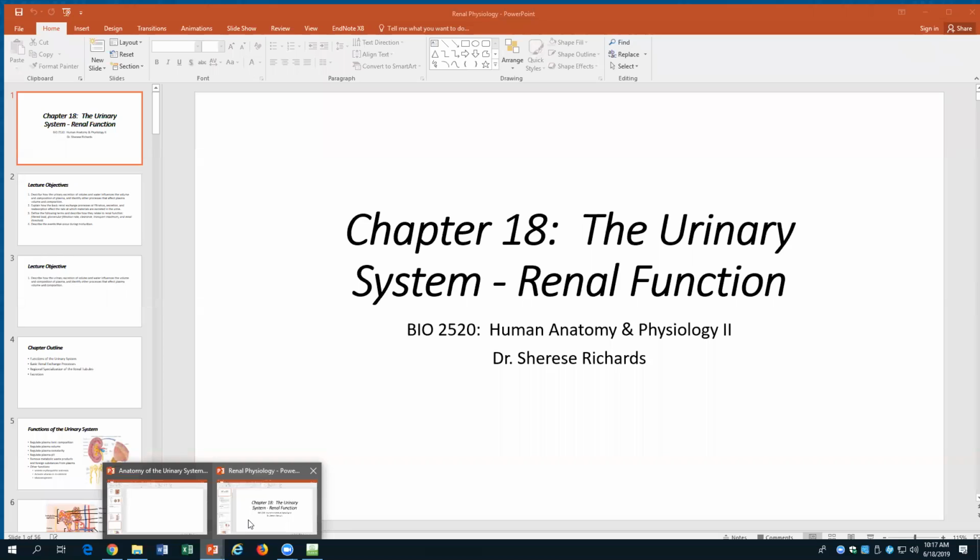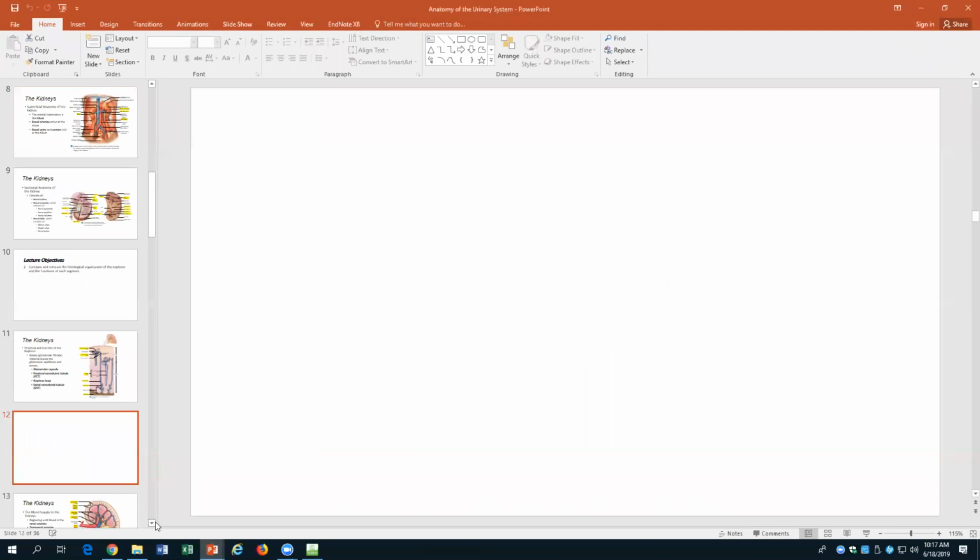Is the drawing in the book set up differently? Is that how it should be set up? So this is sort of the anatomy of it set up differently. Yeah, so we're going to talk about that in a minute.